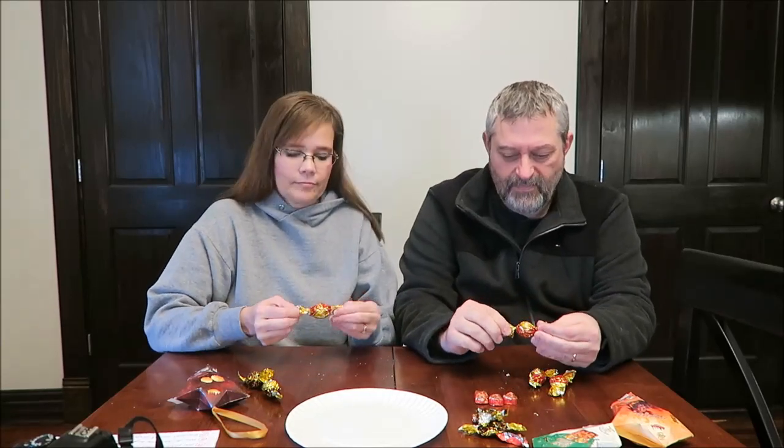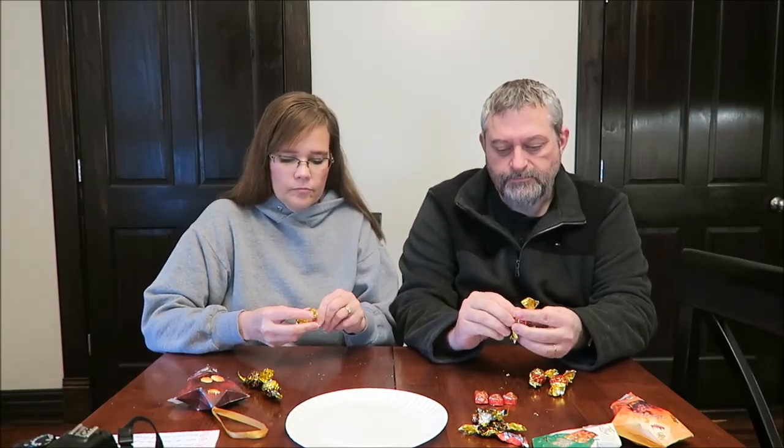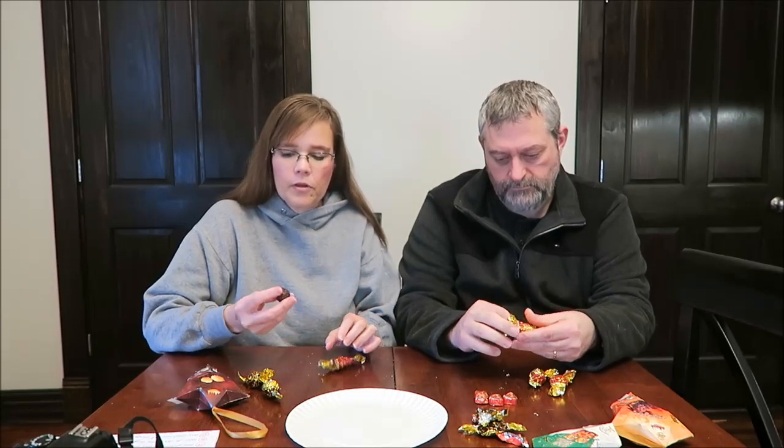So the last one, these will be my favorite. And these have alcohol. Rum truffles with dark chocolate. Same size. You have four. And yes, I want my own. And I will have a picture of all of these because I know you can't see them.